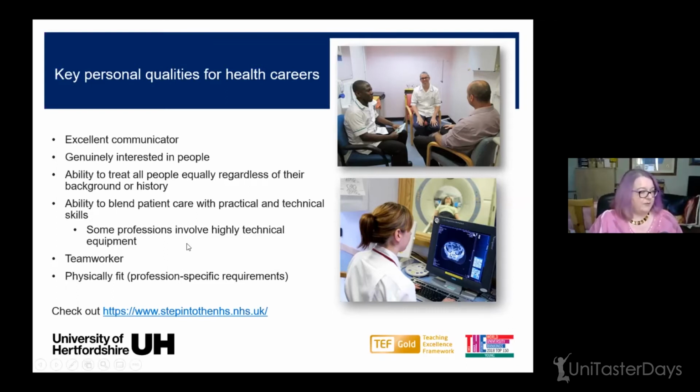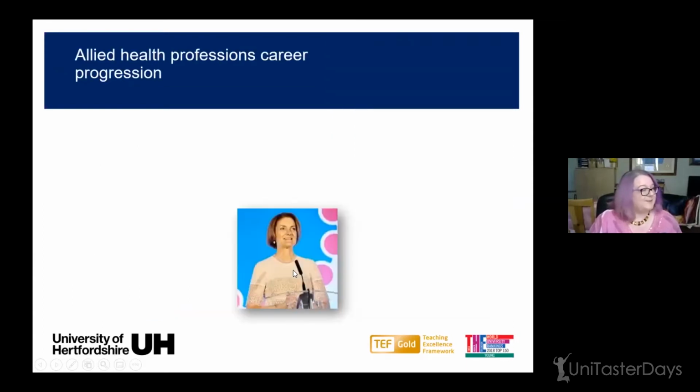In most of these professions, you have to be a team worker and you have to be physically fit. The average radiographer, whether therapeutic or diagnostic, will be walking around about 14,000 steps per day. So if you're not fit when you start, you certainly will be as you go along. And I'm pretty sure my nursing colleagues would agree with that as well.